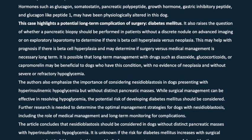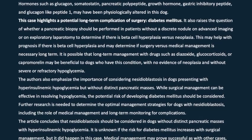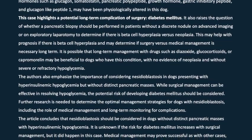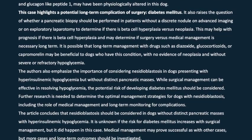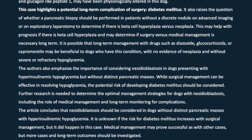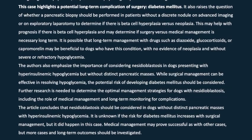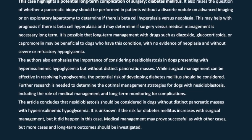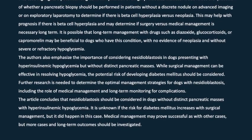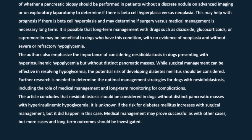The article concludes that nesidioblastosis should be considered in dogs without distinct pancreatic masses with hyperinsulinemic hypoglycemia. It is unknown if the risk for diabetes mellitus increases with surgical management, but it did happen in this case. Medical management may prove successful as with other cases, but more cases and long-term outcomes should be investigated.